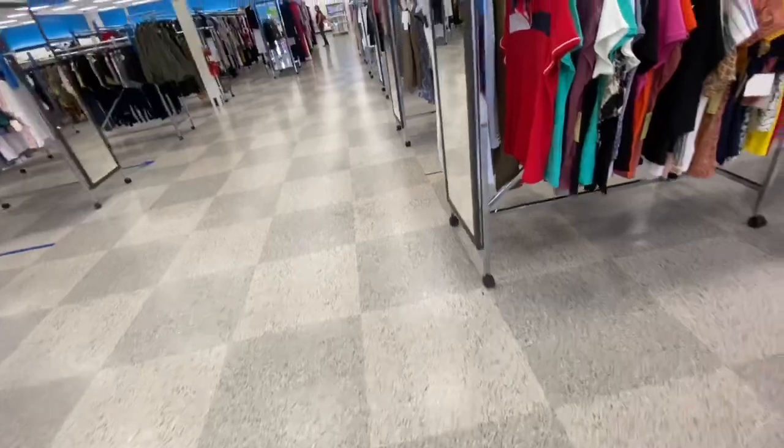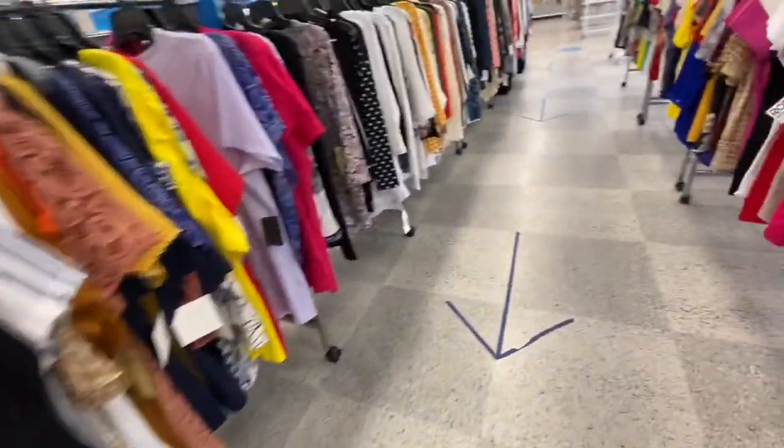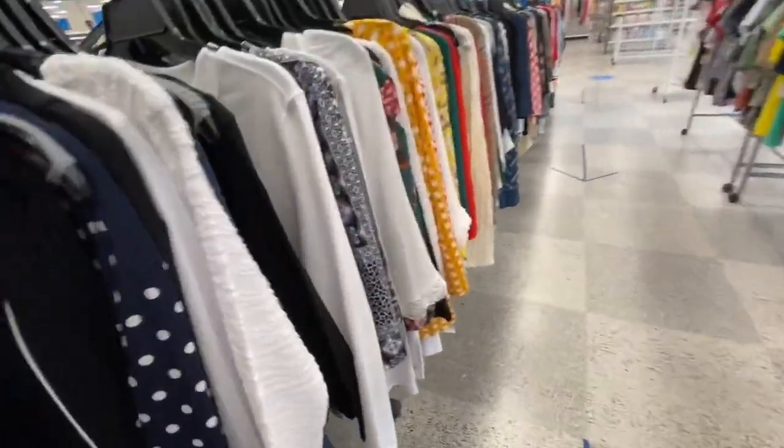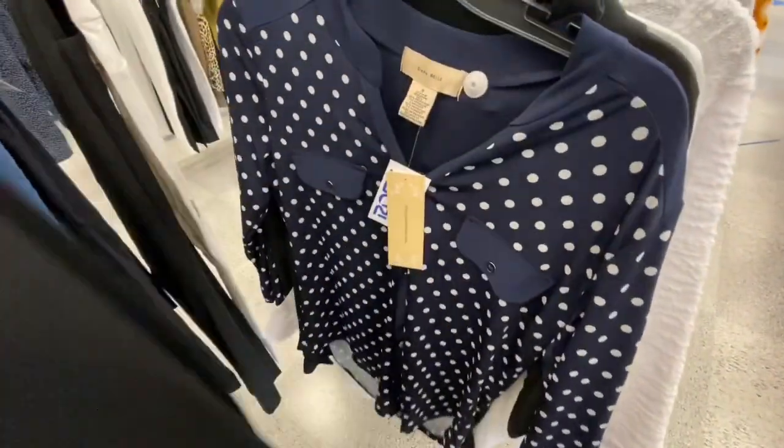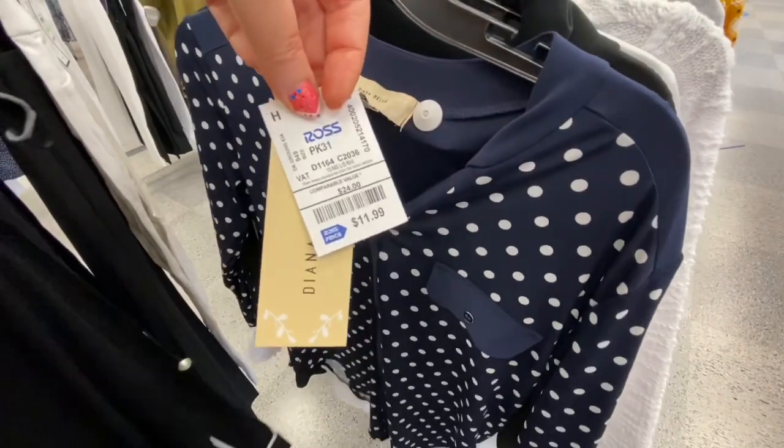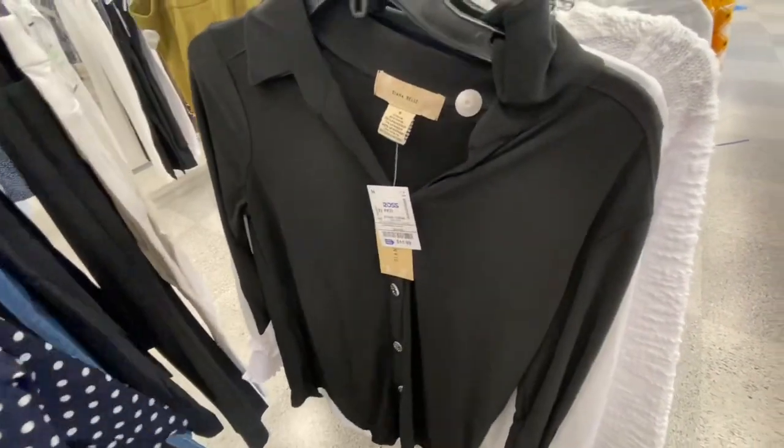So I guess we'll check out the clothes. Last time I was here, all the clothes were on clearance, but it looks like this time they have some new stuff in and it's not a clearance price anymore.